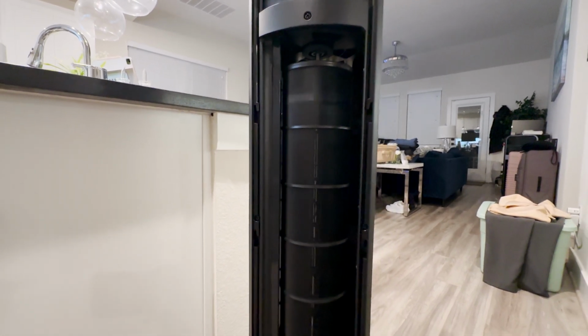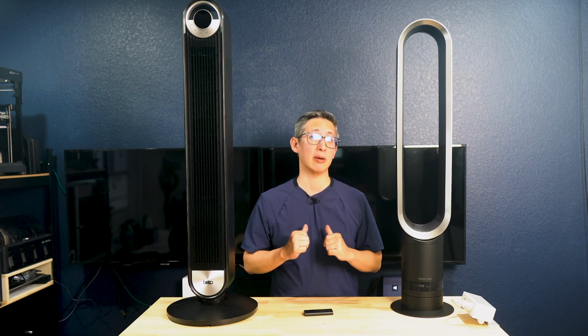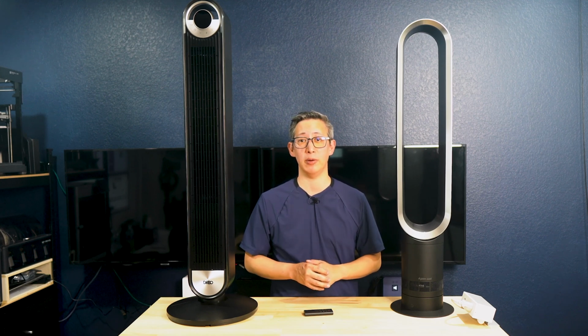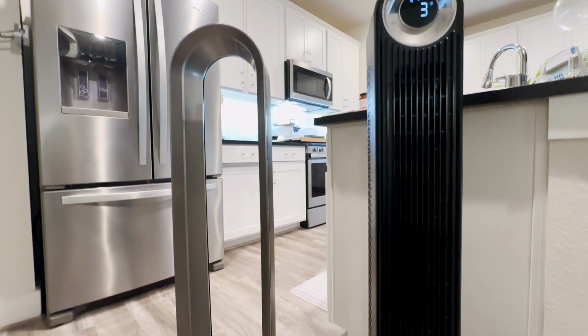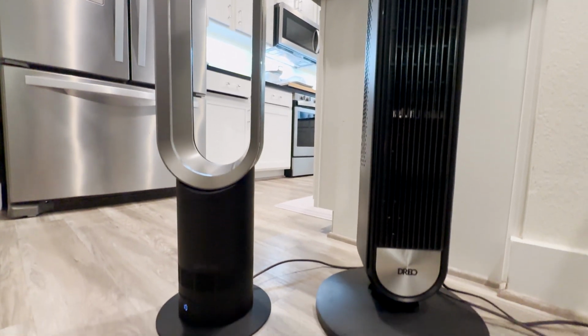Okay, moving on. Now, over the course of the last couple of weeks, a big focus in my comparison was power and airflow. This is the most important feature for me when it comes to tower fans, since that is its primary job, and that's to circulate and blow cool air. This is also where the DREO starts to flex.